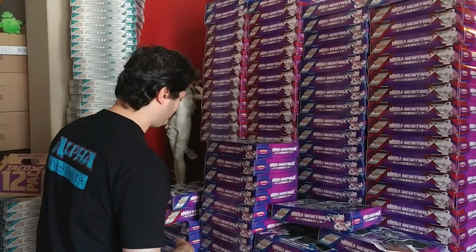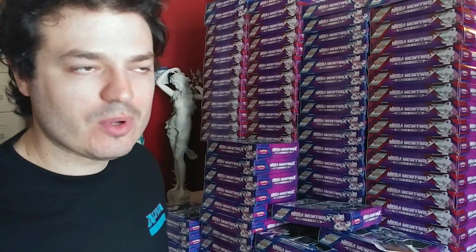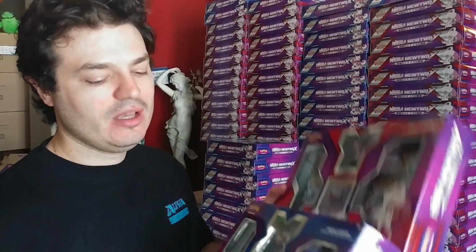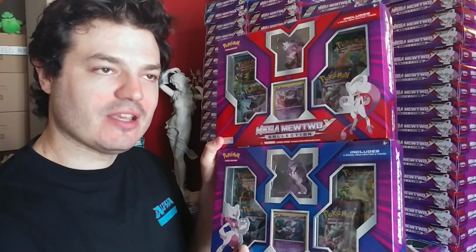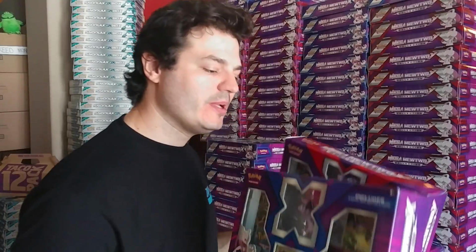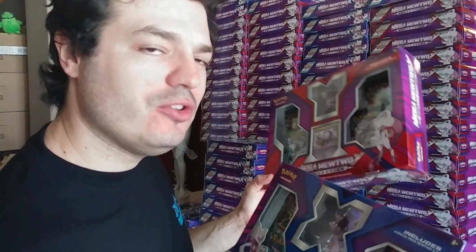So, I want to do a video. I want to do kind of a small comparison. We need to do a little financial analysis. We want to do a financial breakdown of something real quick. The Mega Mewtwo X and Y set, which from this point forward will be known as Mega Meow-Town. Well, I want to do a little analysis.